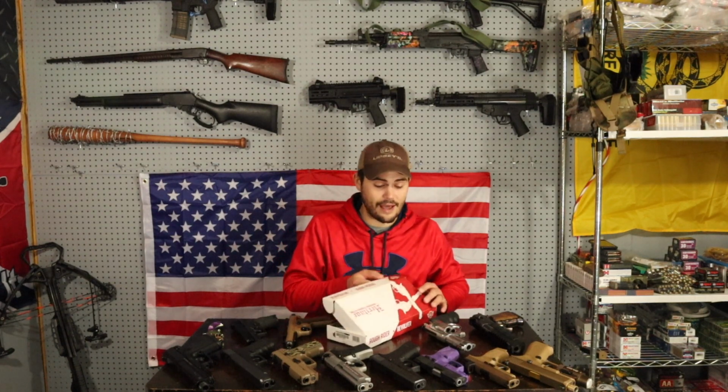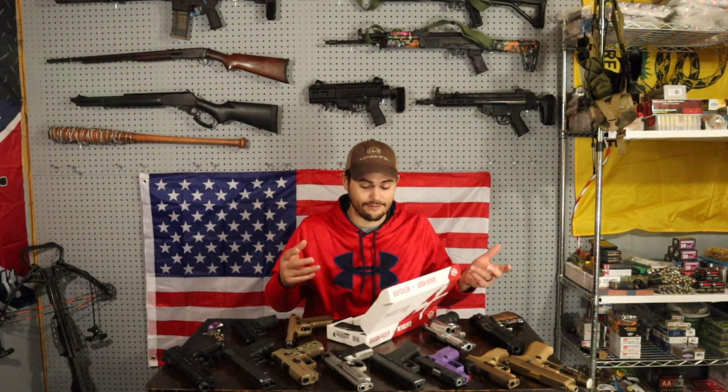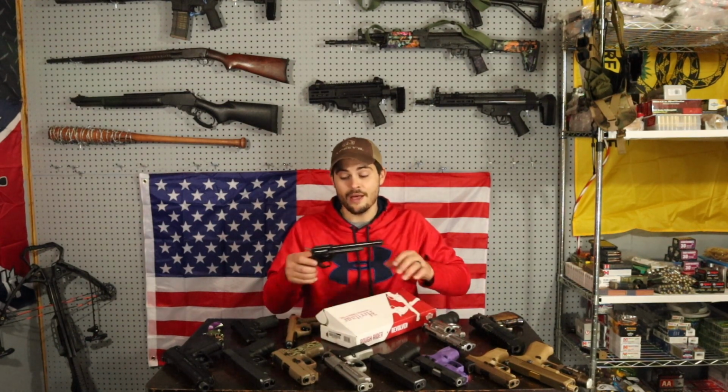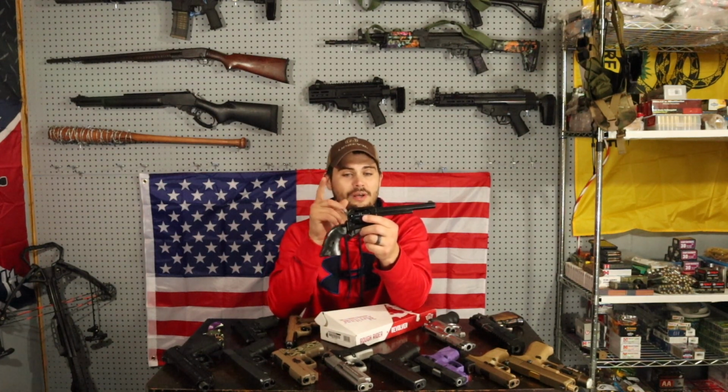Next is a gun that I've had for like 6 months, and I've never even really taken it out of the box. I've never shot it either. This is a 22 LR. It is a Heritage Rough Rider. Now this one has the black pearl grips. They call it the black pearl. It is a single action. It has a 9-round capacity, and it is extremely fun.